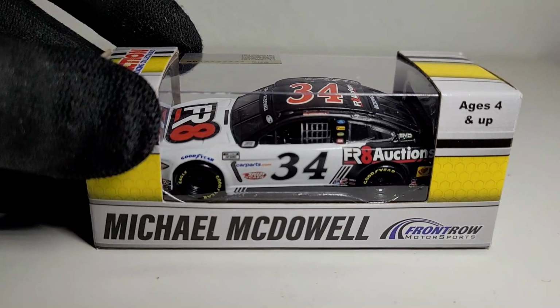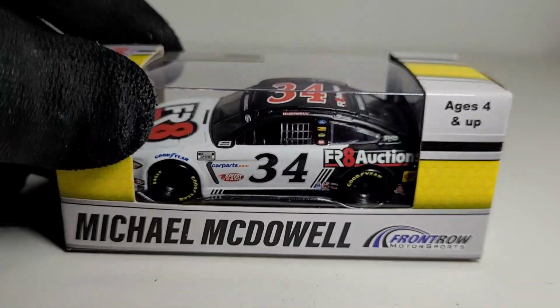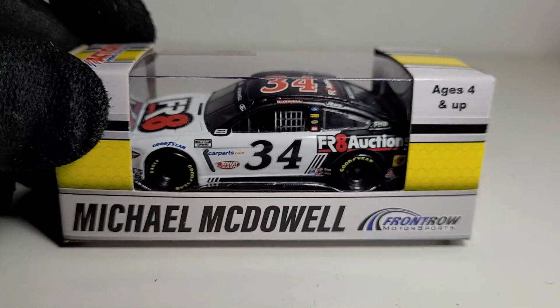But enough of that out of the way, guys. Today is on Michael McDowell's 2021 Freight Auctions. Oh boy, this is going to be a great car to get. Goodness gracious, Brian, you're not selling the Tiger. What are you doing in this review? Ford Mustang for Front Row Motorsports.